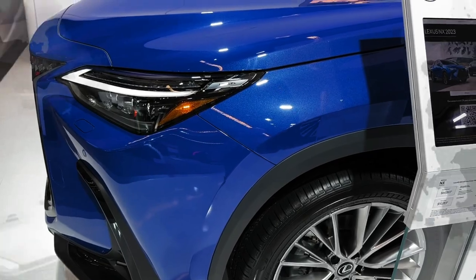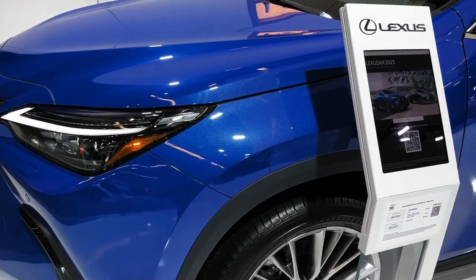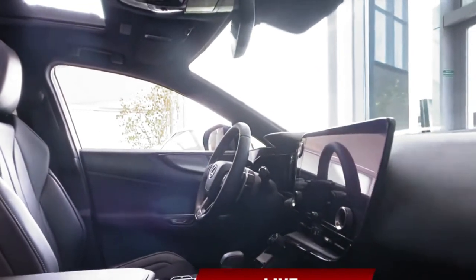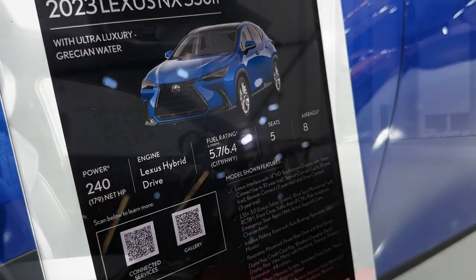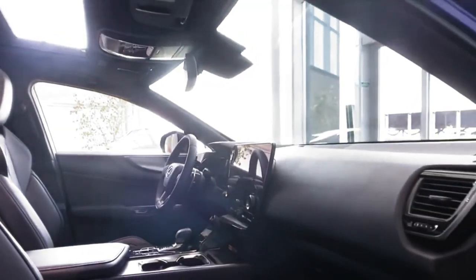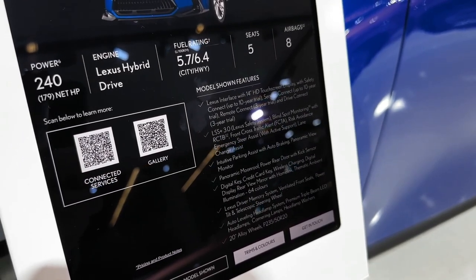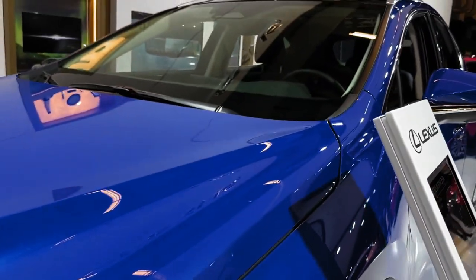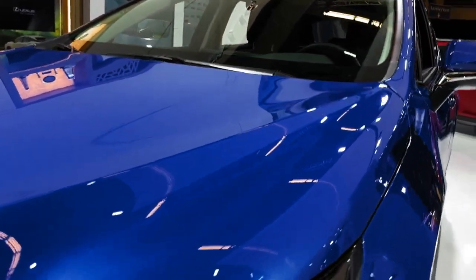The 2023 NX once again offers a pick of four engine options, with two gas-only models, a hybrid, and a plug-in hybrid. Gas-only variants are the base NX250, 203 horsepower, 2.5-liter four-cylinder engine, and NX350, 275 horsepower, turbocharged 2.4-liter four-cylinder. The hybrid NX350H gets a combined 293 horsepower, 2.5-liter four-cylinder with two electric drive motor generators, and the 450H plus PHEV is powered by a 302 horsepower, 2.5-liter inline four-cylinder mated with a lithium-ion battery.